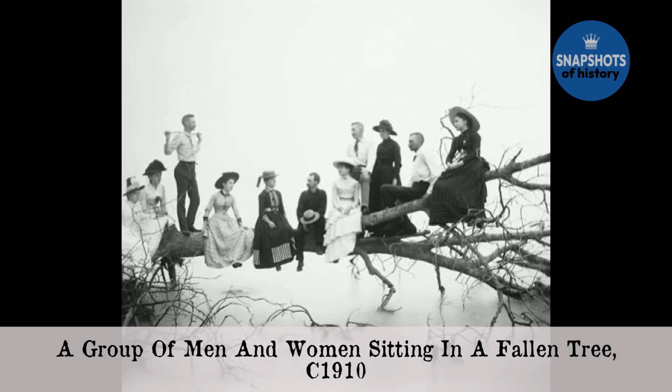Here's a photo from around 1910 showing a group of men and women. They're all sitting in a fallen tree.